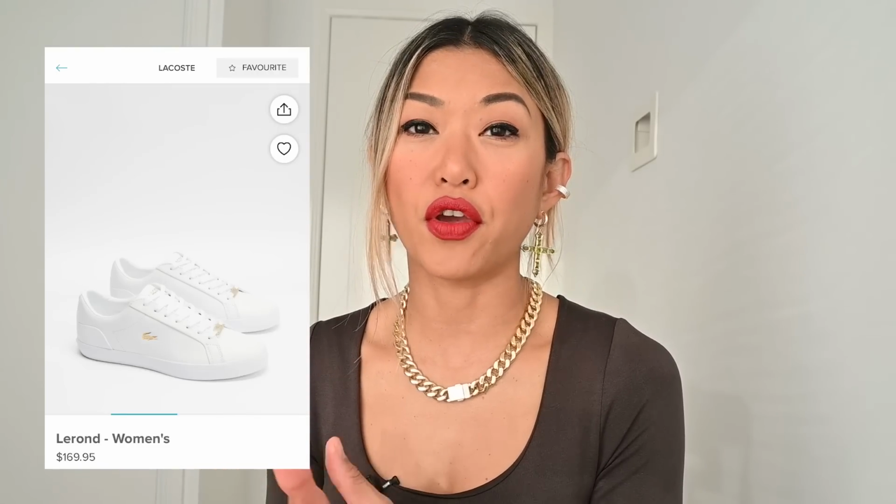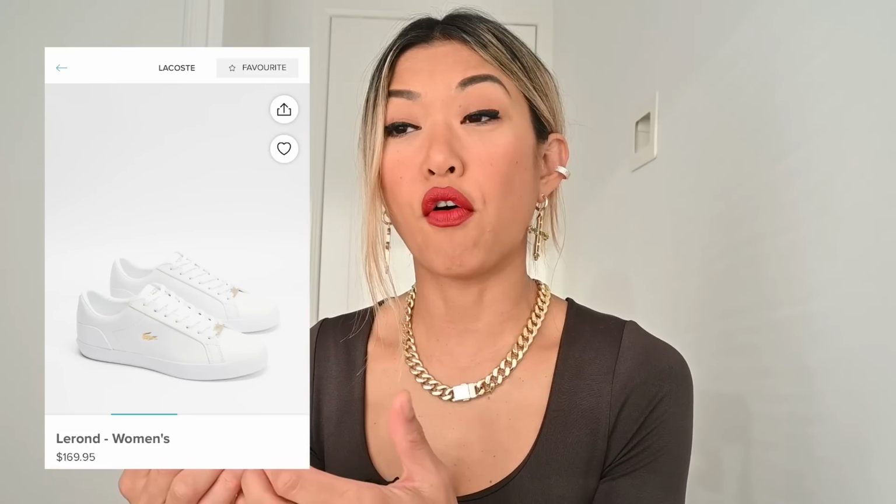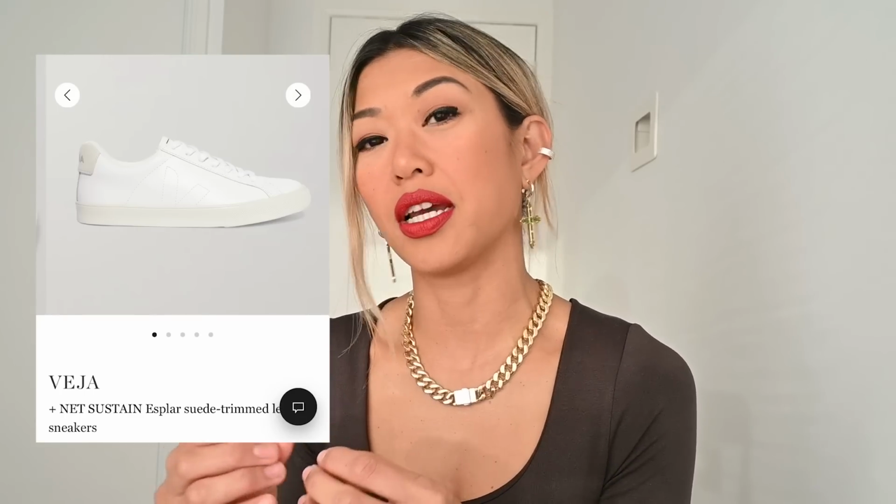The Lacoste version, Lacoste La Ronde, is my personal choice for a leather sneaker. I tend to wear the Veja leather look. So it's not leather, it's a leather look. Otherwise, a canvas white sneaker, number 1.